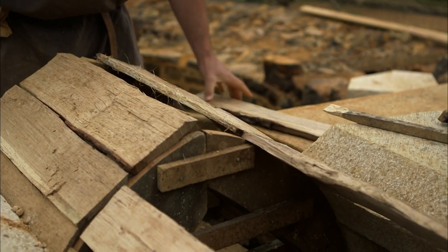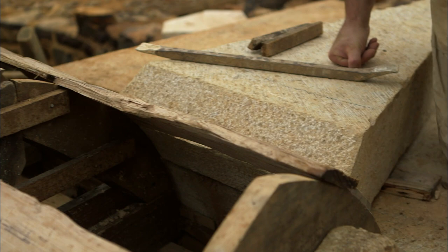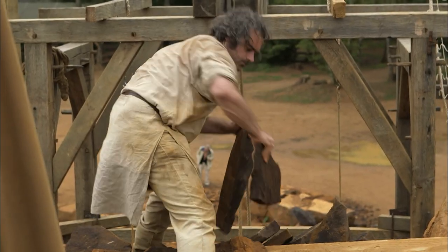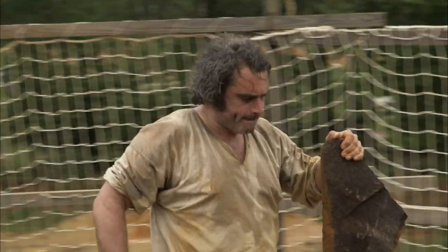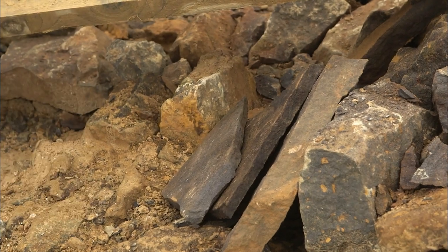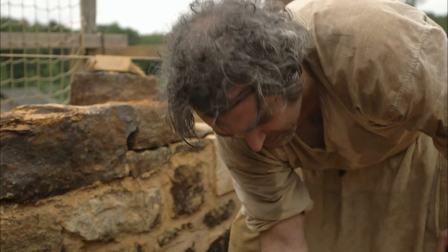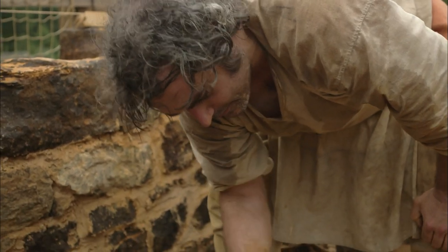The lathes are laid loosely in place and not nailed, so they can be easily removed once the vault is built. To fit tightly in place, the stones need to have regular edges, so the first job is to straighten them off. So just that little lump there needs to come off.